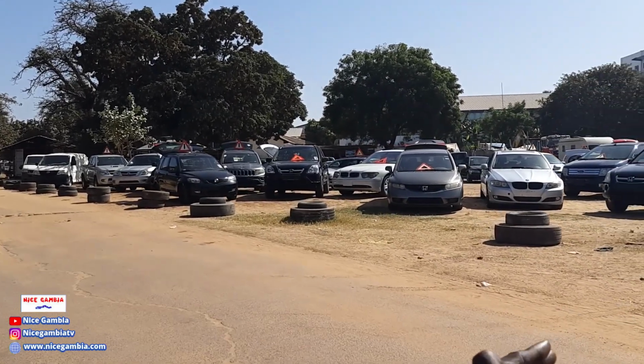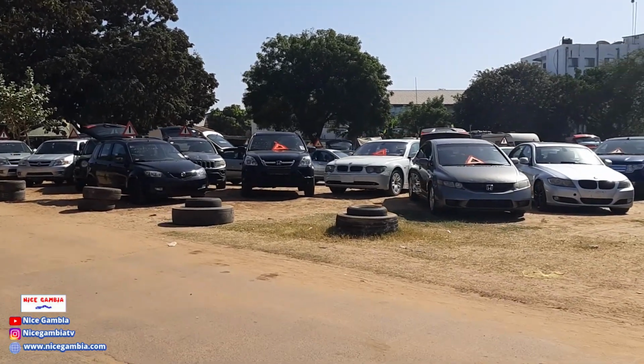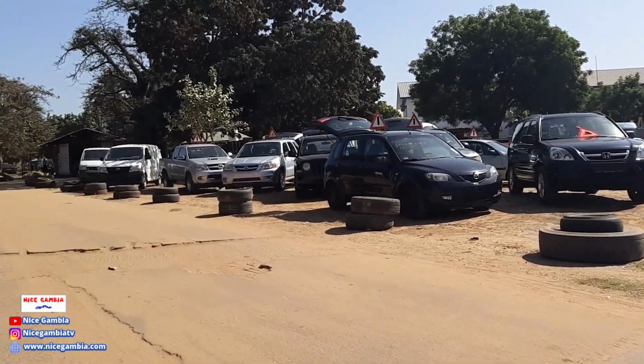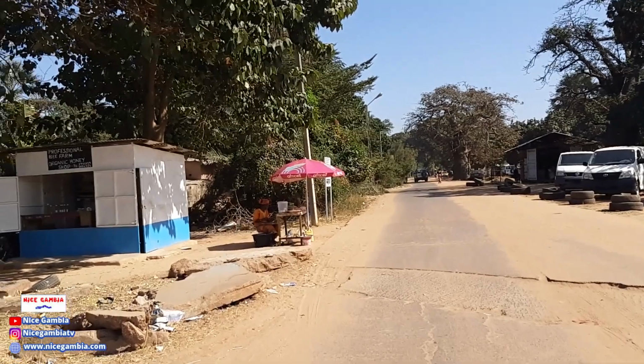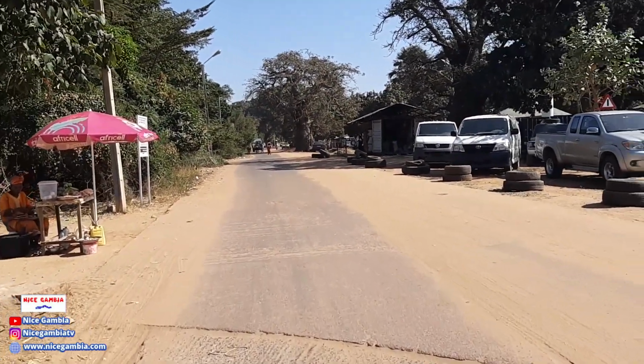But remember that we are in Kotu. Look at these cars right here. We will do a video about these cars if you have time, and then we drop it in the Lucky Loves Gambia. So just wait to see that video.